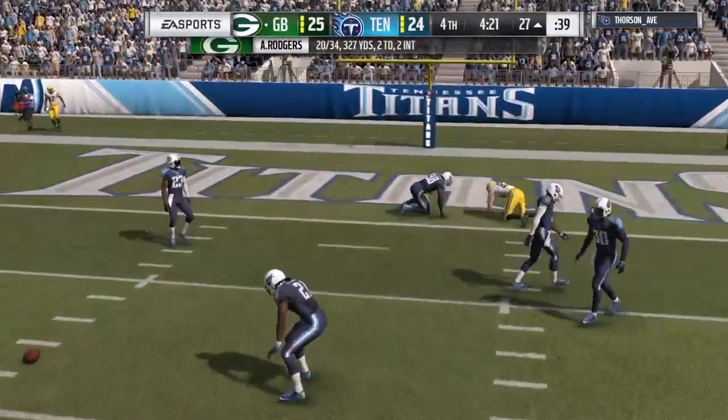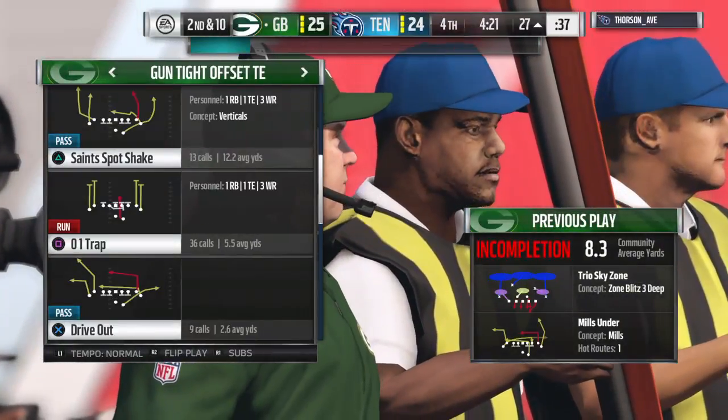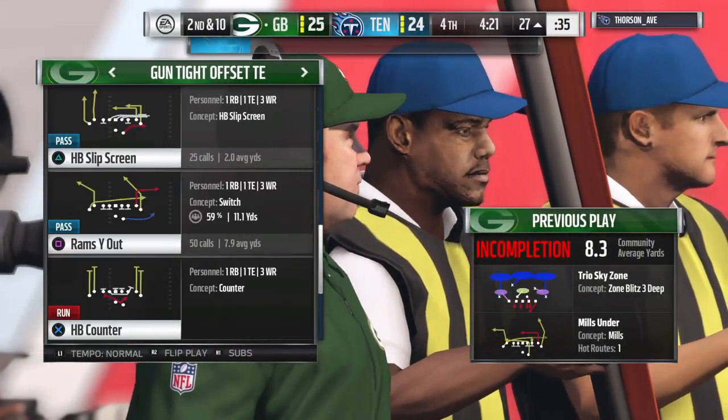Throwing over the middle, but it's incomplete. Jeff Janis, the one he was looking for. And that'll bring up second down.